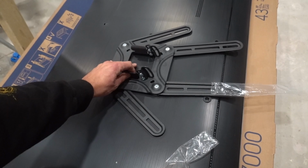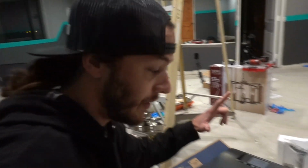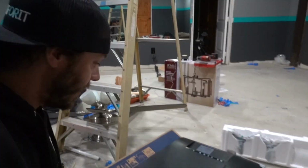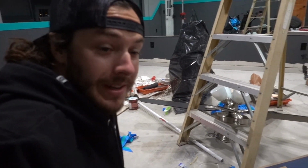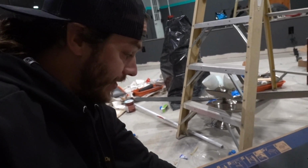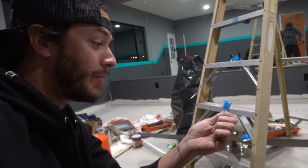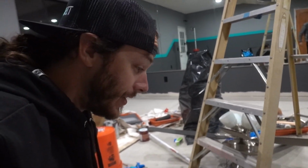To make it work so we don't have stuff sticking up over the top, you gotta make this super sweet, I love you hand and sign language here. I could trim these ears off, but I don't wanna do that. Then of course the bolt kit that came with this TV mount, you either got one that is too short or way too long. So we're gonna end up trimming these long ones to work in the back of the TV here.